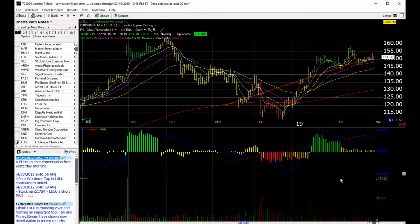So this is a chart on Lululemon. And as you can see, it's fairly erratic. On balance volume moving up for periods of time, moving down sharply and consolidating, and then failing again and moving down sharply as the price of the stock moves. What I like to look at is the distance that the on balance volume gets away from the linear regression. As you can see, it doesn't necessarily line up exactly, but it is close.